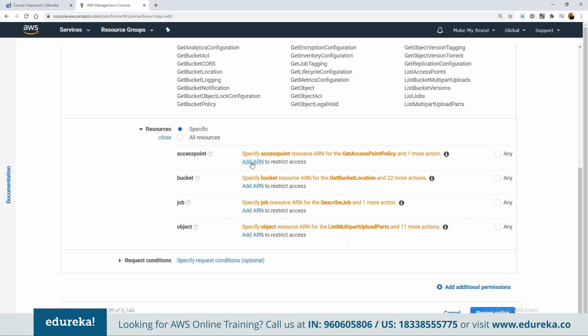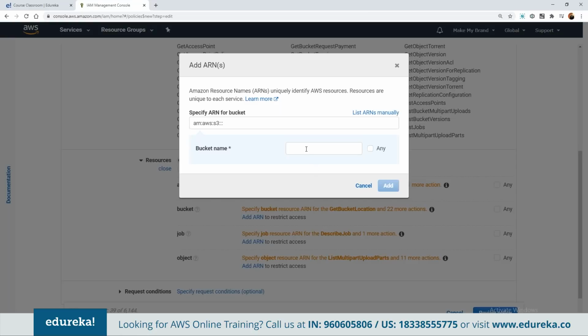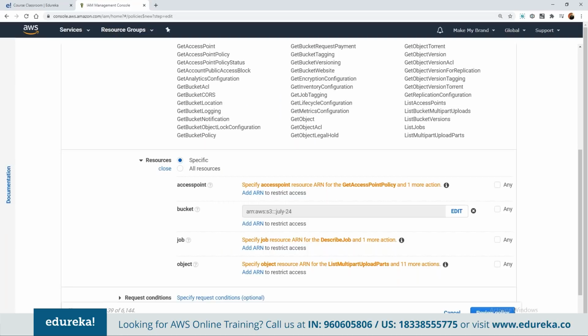So here we can choose the access point. If you want it for a specific resource, for example, we want this policy to be applicable only for a certain bucket, then here we can choose the bucket ARN. For example, we have deployed a bucket by the name of, suppose, July 24. Then we can choose July 24 as the bucket name, and here we can click on add. That means this policy is going to be applicable only for this bucket, not for all the other buckets.